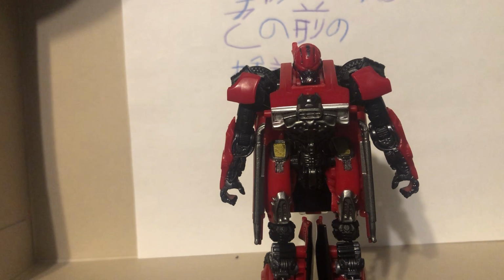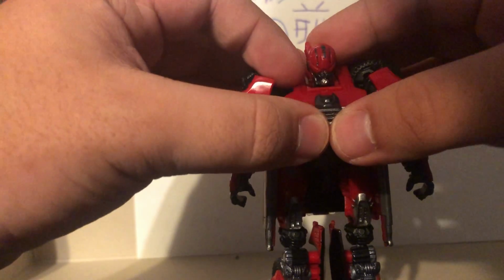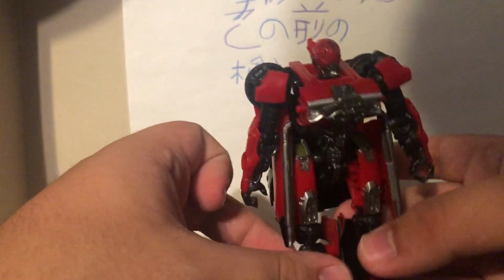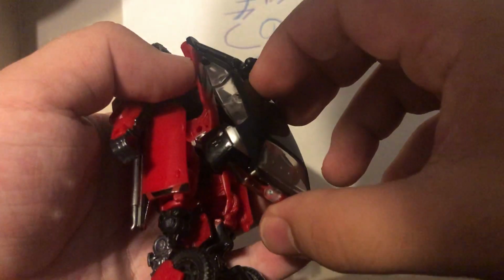Constructive criticisms on the one side. Yes, this does not look like how she did when she first arrived on Earth, because that looked a little better. But this isn't as bad. You know what I mean? I mean, this is just kind of off a bit. You know what I mean? Her back looks nice. So that's a nice, clean looking back.